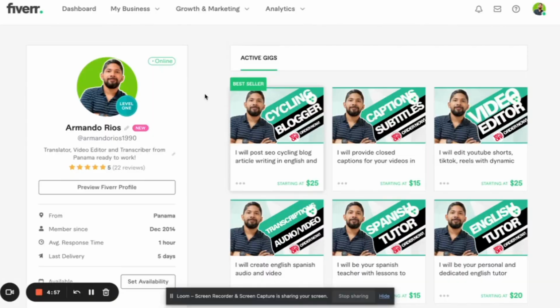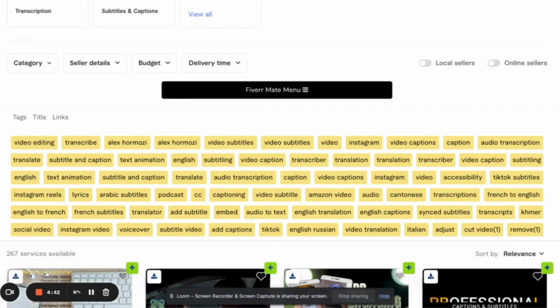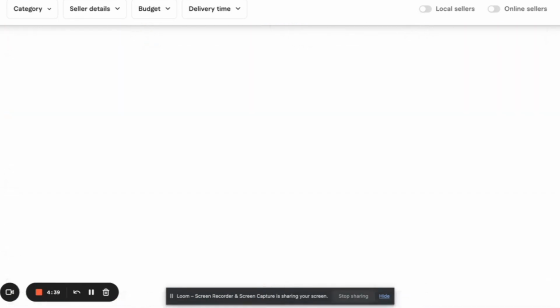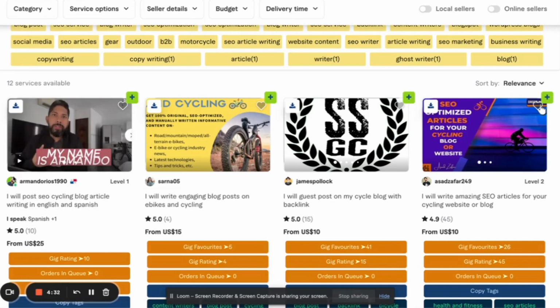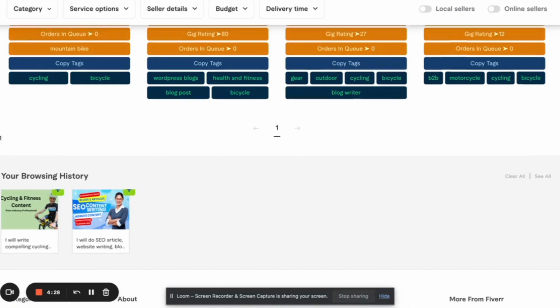Okay, so we'll examine 2 gigs that I've been able to up rank from page 3 to 1 approximately. We're going to see first a cycling blog and a closed captions gig that I have here in my profile. As a proof of concept, closed captions is my keyword in here, and I'm actually result number 7 from page number 1. And the same would apply with cycling blogging as my input, and I'm actually result number 1 in page number 1. So yeah, fair enough.